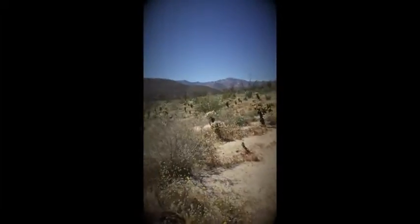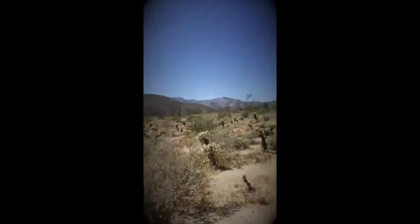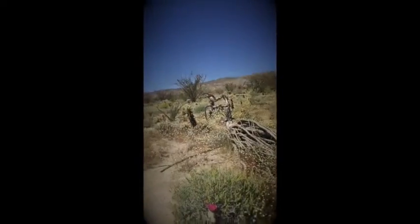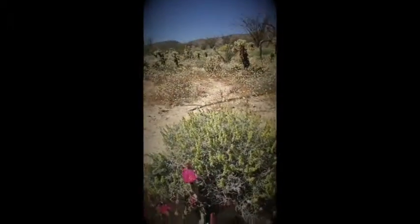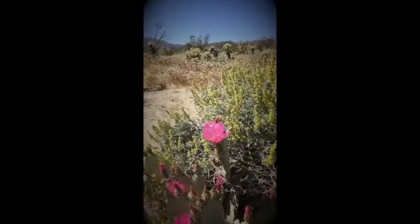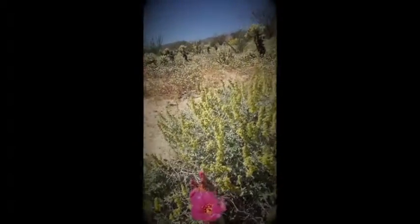Underground mycelia, hyphae strands will share nutrients and water with each plant. And it's pretty cool to see what grows out here actually. Check out how beautiful that is. Pink, purple cacti flowers blooming. It's impressive. There's definitely lots of beauty out here in the desert.